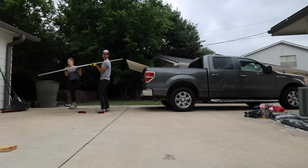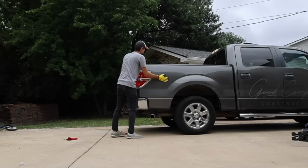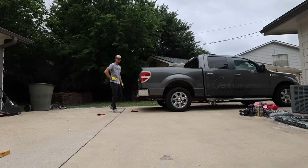You just wait, these are gonna turn into beautiful kitchen cabinets. Oh, go, go! I love you, truck. Sometimes you gotta slap a truck on the butt.